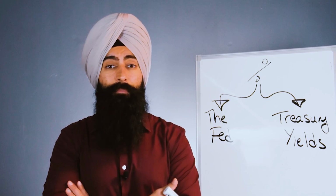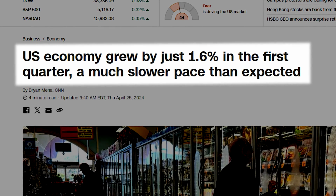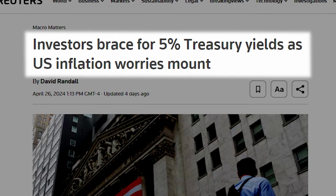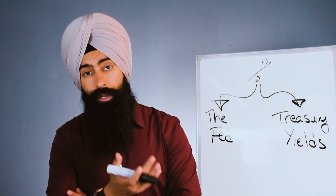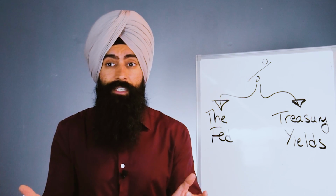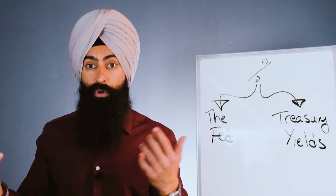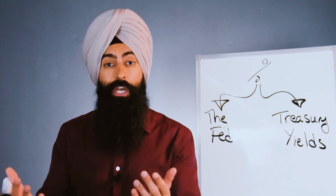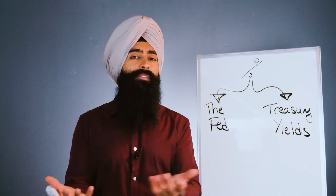The most recent economic data that we got is essentially saying that our economy grew slower than expected, and the inflation data says that inflation grew harder than expected. And because we got these pieces of information, people are more concerned about the economy and inflation, and because of that, they look at the United States government as a riskier investment. When you're concerned about an investment, you demand a higher return, right? Risk versus reward.